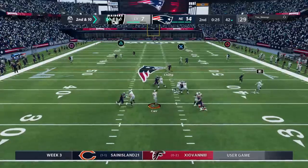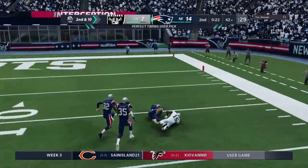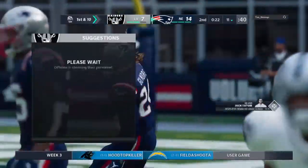Carr will try it again on second down. He's going to float this one deep right side. Is this intercepted? It is. It's intercepted. Picked off by the all-pro Stephon Gilmore.